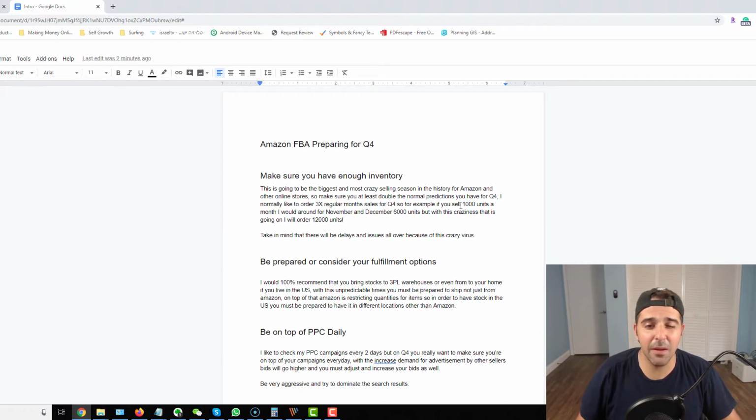So if you're selling 1,000 units a month, normally you will order every 2-3 months, like 3,000 units. So for this Q4 you will want to order at least 6,000, so you have enough inventory for the demand. Some people will tell you more, but I like to be more conservative, but not too conservative.